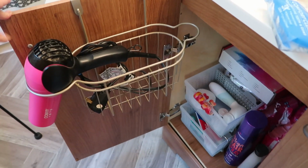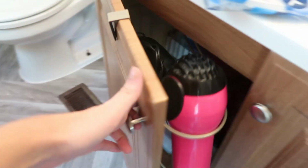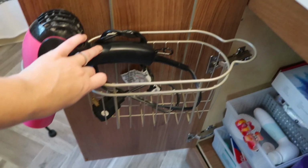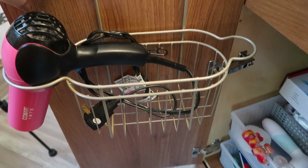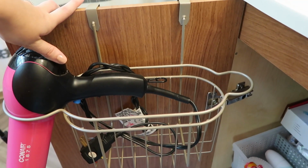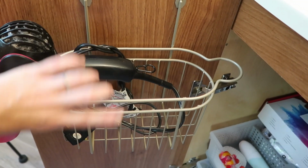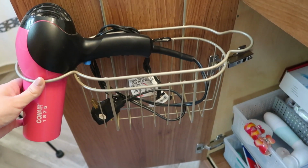Y'all, super frustrating. They didn't make these bars long enough, so I can't close it. My blow dryer is supposed to go in here somehow like this, but it doesn't fit in this space. So I'm going to be returning this, and I'll update you guys whenever I get a different kind of hot tools organizer to go under the sink. I want to get something like this. I'll have to go back and look for something that's longer and works in this space, but this one clearly does not. So this one is going back.